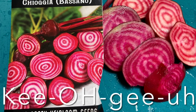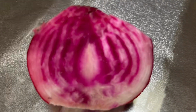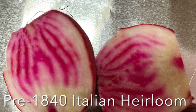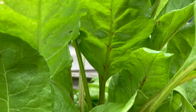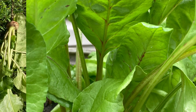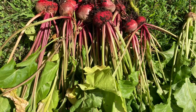Chioggia beets are gorgeous to look at and very easy to grow, but more importantly, they are a superfood. They help to lower your blood pressure and blood sugar levels. With high amounts of vitamins and minerals, they help to reduce inflammation and to detoxify the body.